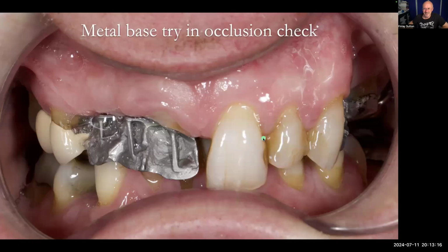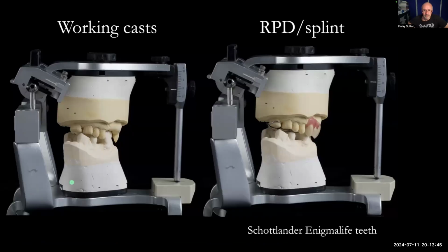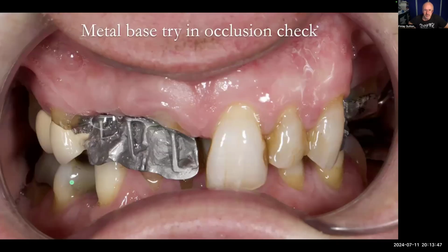Anyway, I want to try that in the mouth. And at this point, I want to just check the occlusion and make sure he's totally happy with it. And interestingly, and this is really related to Ambrine's question about the centric relation, if I've recorded them in MIP and opened them up like this and try it in, I've got very little adjustment to do, if any. So in the mouth, let's go back there.